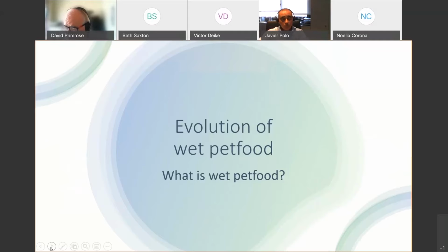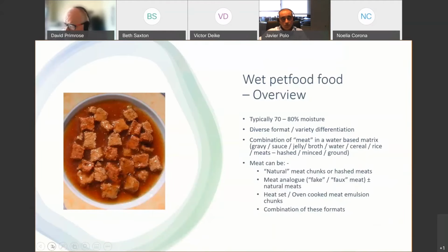So I just want to start by saying something about what wet pet food is. Wet pet food is product that typically has between 70 to 80% moisture, and we see a diverse range of formats and variety differentiation. The product on this slide is simple heat set, oven set chunks in gravy, and this is the type of product that historically has had spray dried animal plasma included. So we see chunks like this.